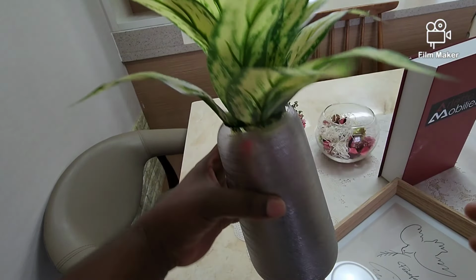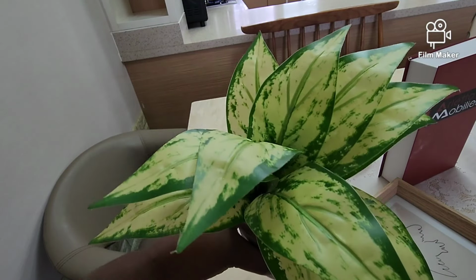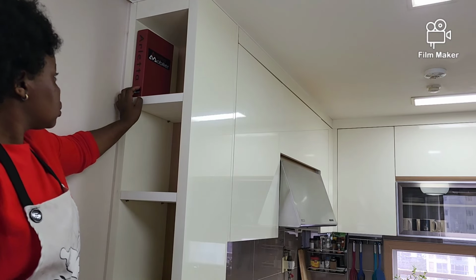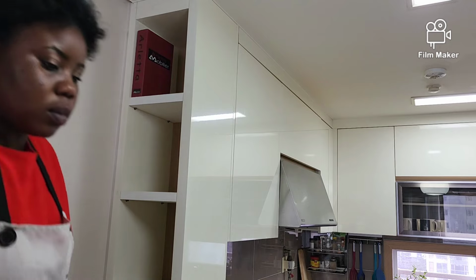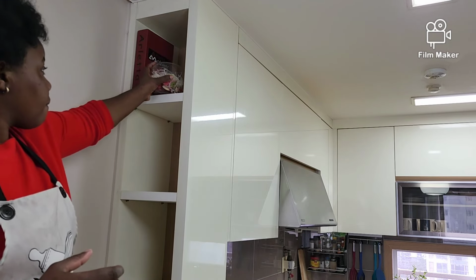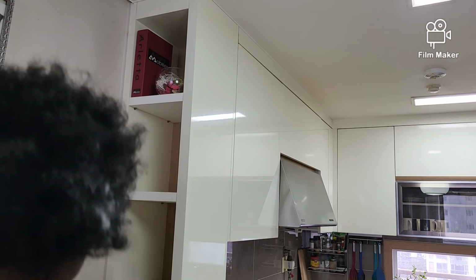And then that other box book, I told you in my last video, if I'm not mistaken, that I bought it online. I bought 4 of them. So yes, now I'm doing some deco, you guys. I'm sure it came out nice. Let me know in the comment section below what you think about this deco. These days I'm also trying, you guys, to just make my house look pretty.